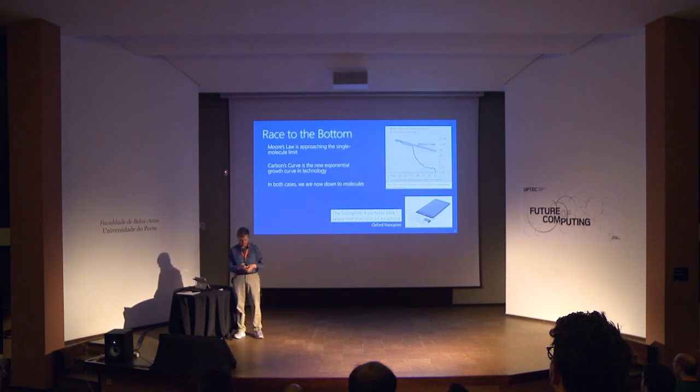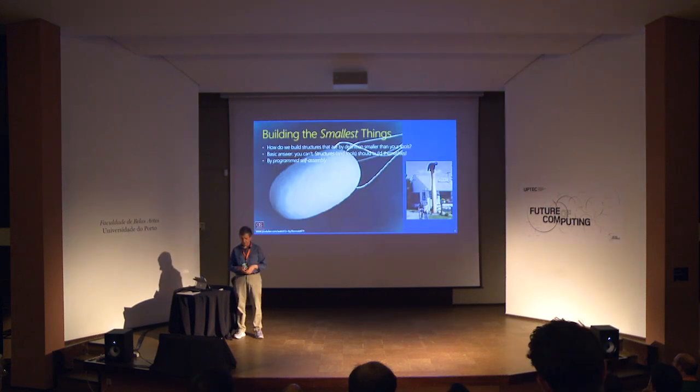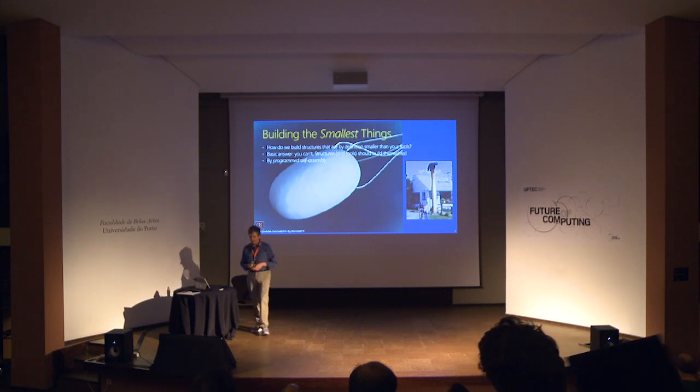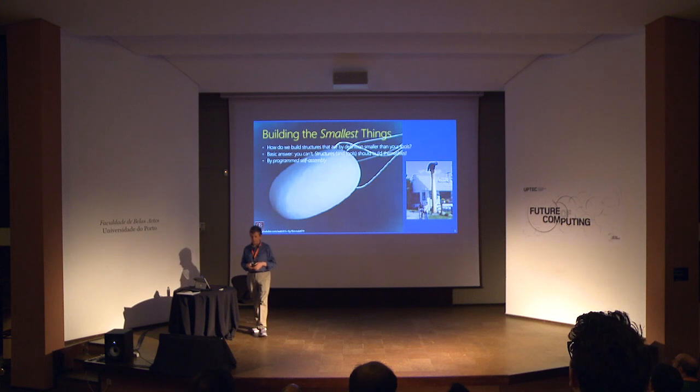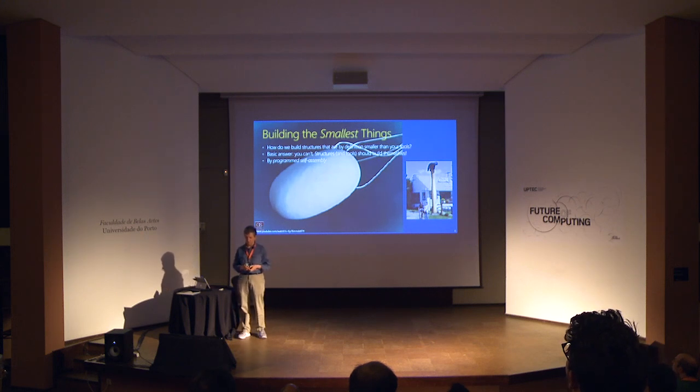So this is the way technology is going, and DNA scanning. And in general, we're trying to build these very, very small things, transistors, biological devices, and so on.